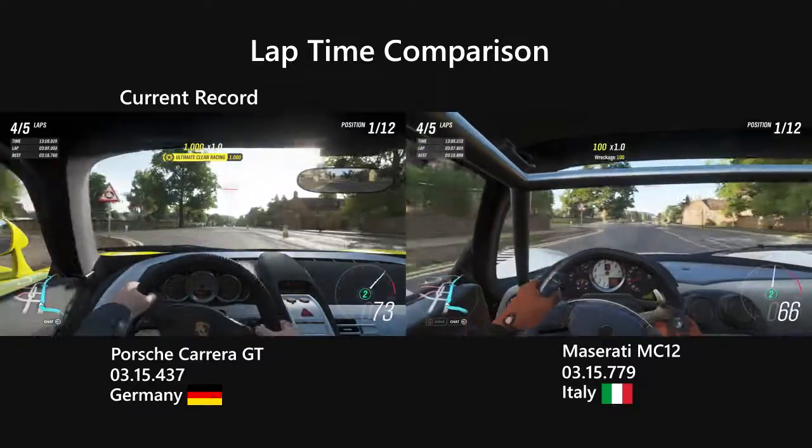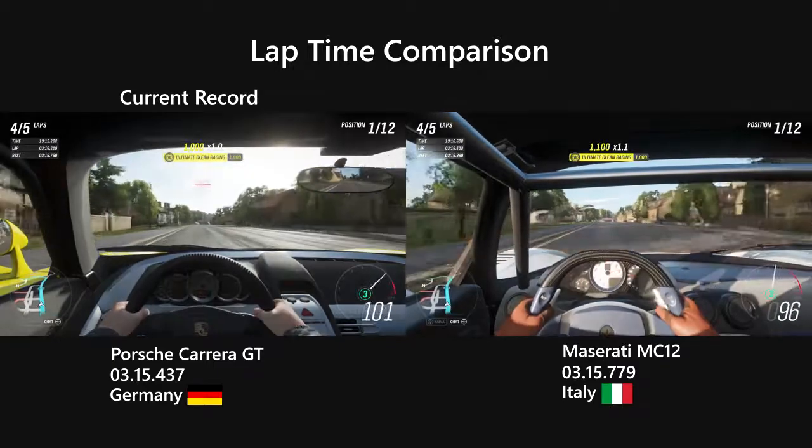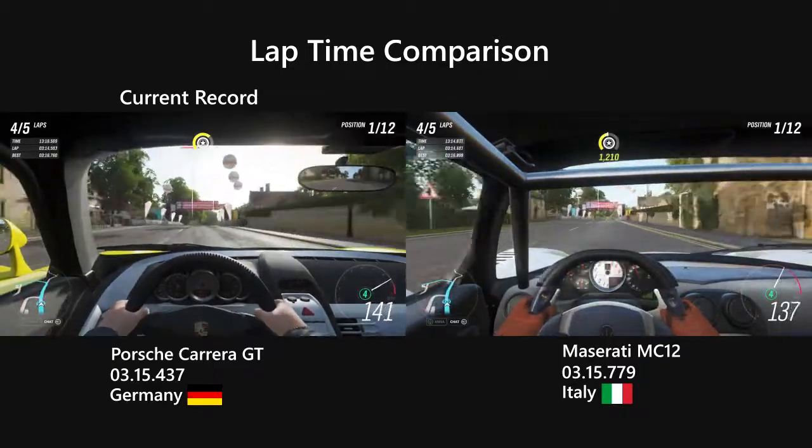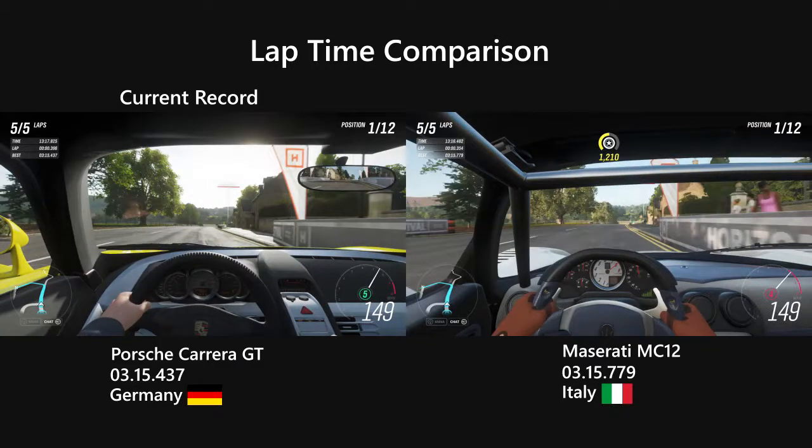And there it is, coming down the straightaway. And you can see it. There we have it, very close between these two, but just off by about 0.3 seconds.